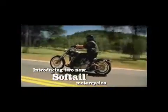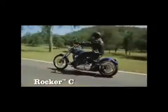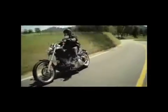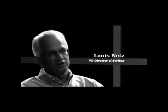There are certain milestone motorcycles. To me, the Rocker is a milestone. There's no question in my mind. It's the height of our custom era. And custom and Harley-Davidson, all those words belong in one box. This is again another story of manufacturing and engineering technology enabling styling.